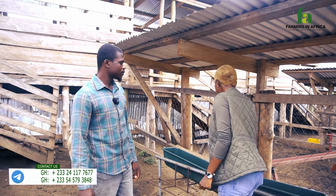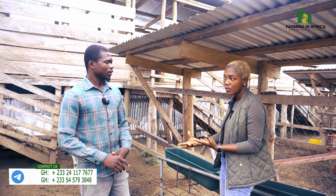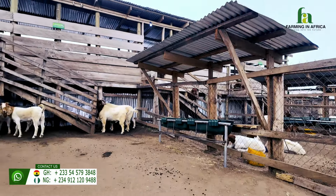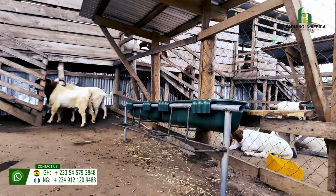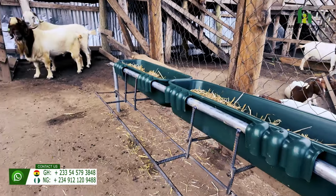Okay. If we fill this feeder right now and everybody has to eat and one is pushing the other, what happens to the calmer ones? Okay, so because the hay is always in the pen, when it feeds and it gets satisfied or full, it will move. That's when the goats would move away. Because it's taken in and then it will go and stay somewhere and then regurgitate it. And then there will be space for the others as well.